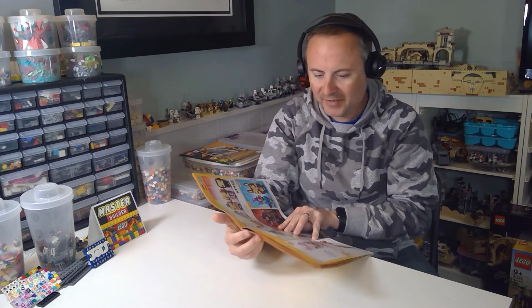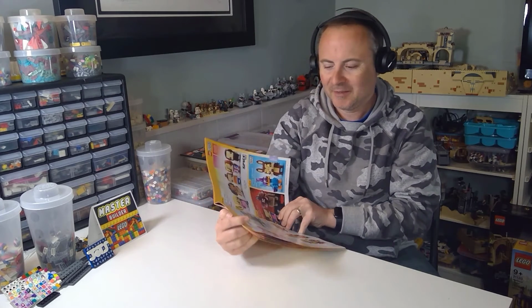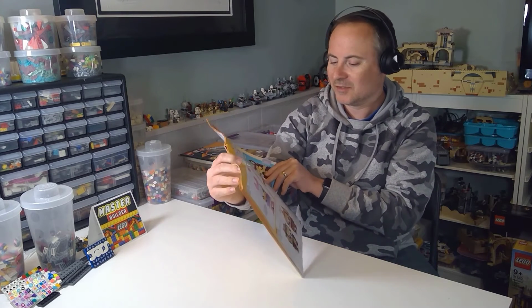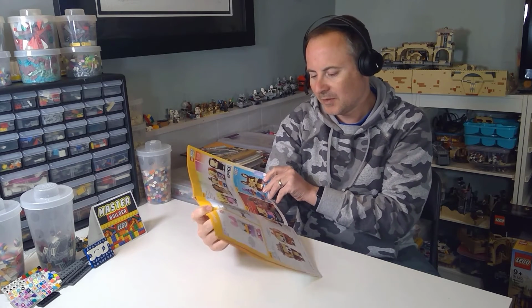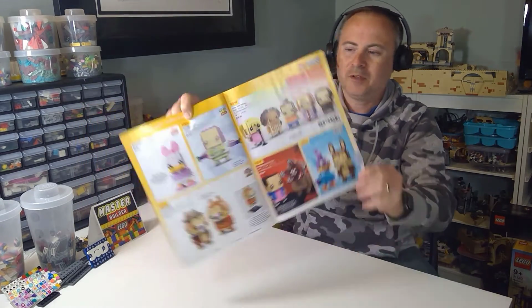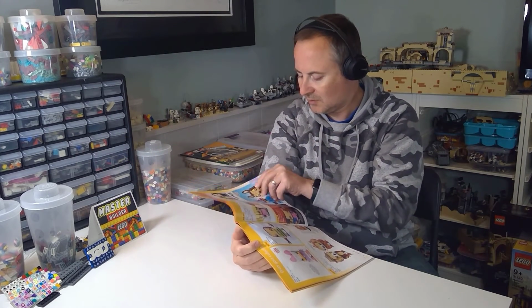So then Brickheadz just blew up. And most of these have already been announced. This is not super new. So Buzz Lightyear, the Spice Girls. I don't know. They're really trying to touch on people's nostalgia. Chippendale. There was Stranger Things, Roadrunner, and Coyote. Kind of, you know, jumping off the success of the CMF Looney Tunes series.